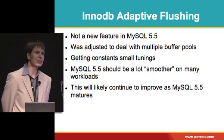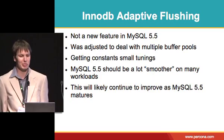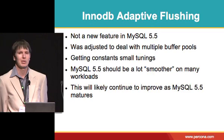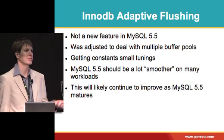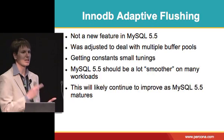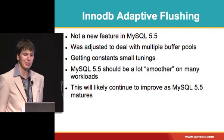Adaptive flushing. Adaptive flushing is not a new feature in MySQL 5.5. It was updated to deal with multiple buffer pools, and it also keeps getting small tunings. This is a pretty tricky problem: how can we flush dirty data so we don't take too much bandwidth from the disk subsystem, so we can still serve things like foreground reads or have enough bandwidth to sync our transaction log, at the same time as avoiding running out of space in the log files and causing a database stall. And the best approach could be very different depending on the workload.